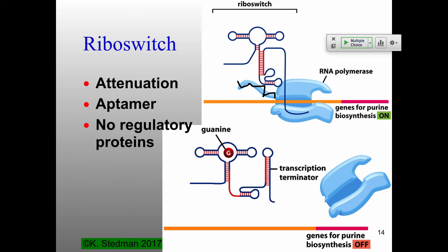There are all kinds of different aptamers. And again, these are RNA sequences that form structures that will bind to something. And there are some adenine riboswitches as well. In this particular case, it turns out it's just guanine. And it's not terribly surprising because that interaction is going to be pretty specific to what that RNA folded up to do.